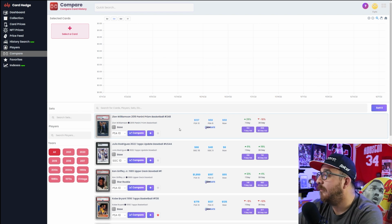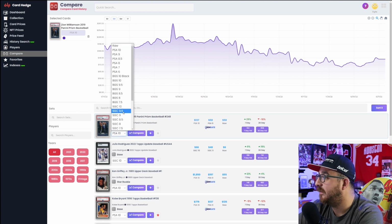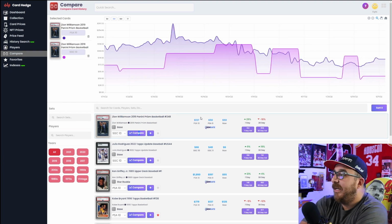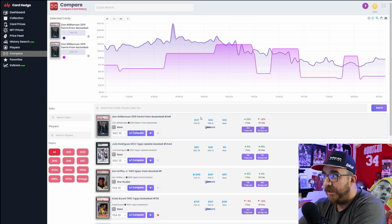If we take a look in the compare tool, which you guys know on the Card Hedge tool, it's my favorite feature of it all, let's look at PSA 10 and SGC 10. The first thing we're going to see right off the bat is that the amount of volume moved in a PSA 10 is, I would say, 10x what it is for an SGC 10.